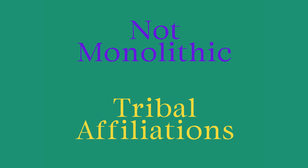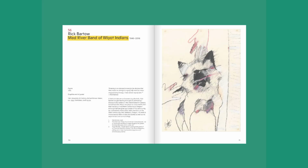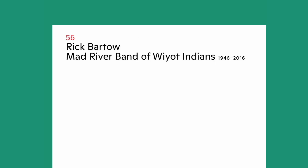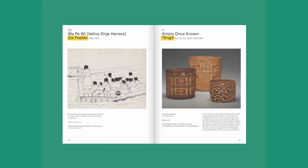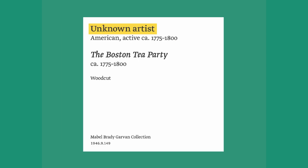But one thing that was important was that a lot of people come to the show thinking Native people or Indigenous people are one group, and we really wanted to help people understand that it isn't monolithic, right? There are all these tribal affiliations, and how can we spotlight that through the typography? So in the catalog entries, the tribal affiliations are now the same exact size as the artist typography themselves. Here we have Rick Bartow from Mad River Band, or Sam Jacobs from Tlingit, right? As you click through these very beautiful catalog entries, all of the tribal affiliations are now brought to the surface and are one of the most important elements that you would see from a typographic standpoint.